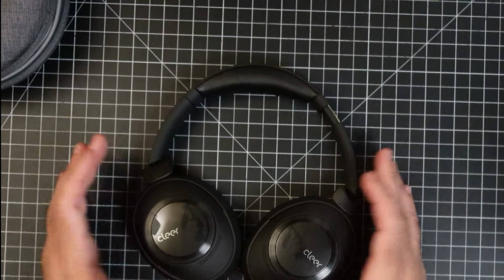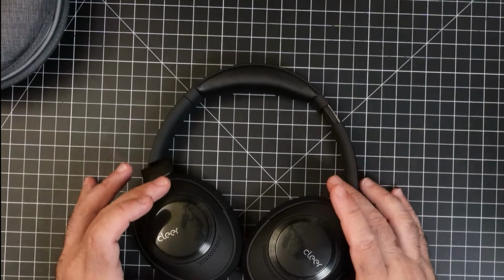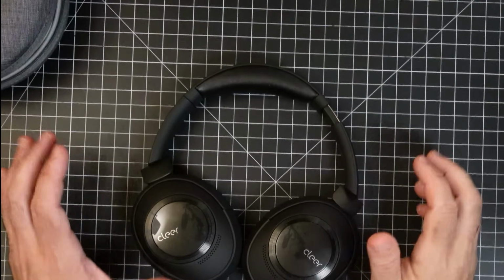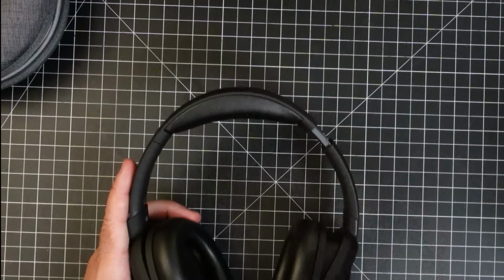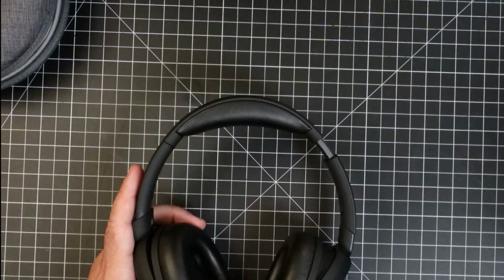So if you need to put these, let's say, loose in your backpack, which sometimes happens to me, you can actually have them in this way as well, especially if you're taking them on and off as you're getting on and off the plane really quick. So, the headphones have a good fit. For my head, I find them adequate, but depending on the size of your head, you may find that they'll be maybe a little bit too tight or not. It all depends on your situation. I found them to work out pretty well.